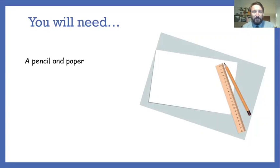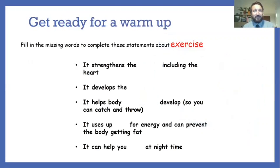As ever, let's go into our warm-up and see if we can get our brains engaged. So this is the warm-up. Fill in the missing words to complete these statements about exercise. Now, hopefully you did join me for the previous session. If not, this may be a little bit difficult. You may already have the knowledge to complete this, but you could always go back and check out the last session. But let's have a look at this before I get you to pause the video.